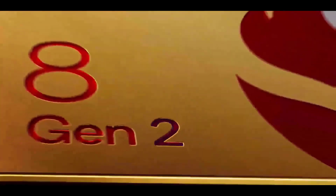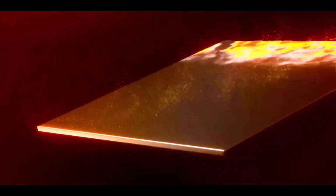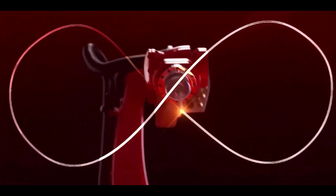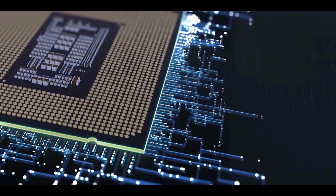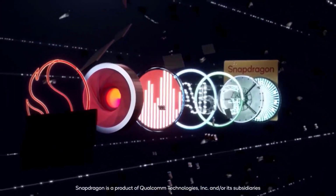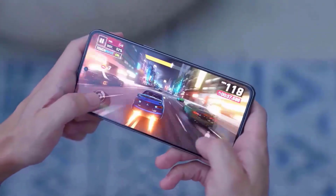Finally, the new Snapdragon 8 Gen 2 Samsung Galaxy S23 Ultra could be the fastest phone of next year, beating the A16 Bionic chipset in Geekbench and GPU performance. For those who don't know, Galaxy S23 Ultra will come with a special edition Snapdragon 8 Gen 2, which will be overclocked at 3.36 GHz instead of 3.19.